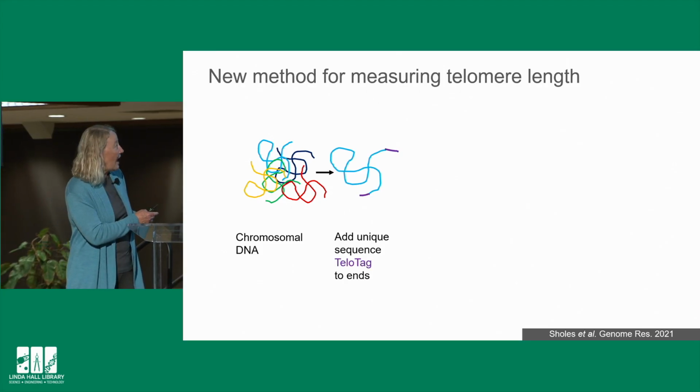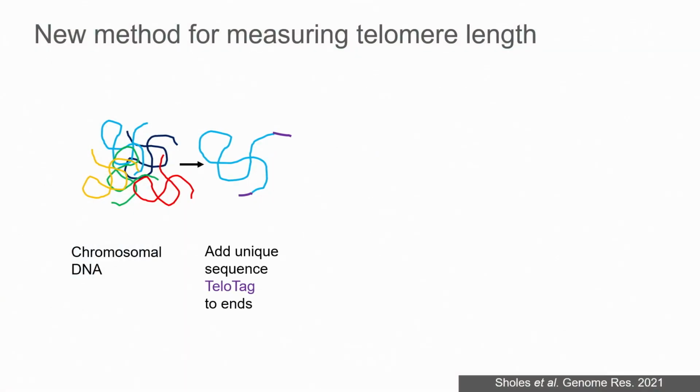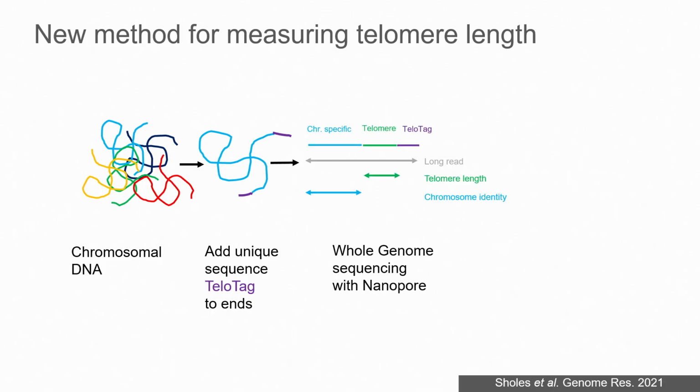And then what we did was to add a unique sequence to the very end, to the telomere. It's a barcode, just like any barcode you would see in the supermarket, where you can say, OK, this is the end of the chromosome. So we added this unique sequence to the end. And then we did what's called whole genome sequencing. We just sequenced everything, all of the DNA in the cell. And because we know the DNA sequence, and it's called a read, that's a sequence of a single molecule, it is very long, up to 30 or 40 kilobases. And we have the whole DNA sequence.